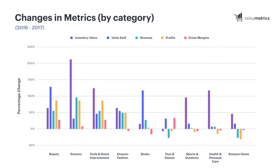So this is the type of data that we're collecting and looking across all of our sellers. And I think it's very interesting to take a look year over year as to what trends we're seeing in the Amazon marketplace.